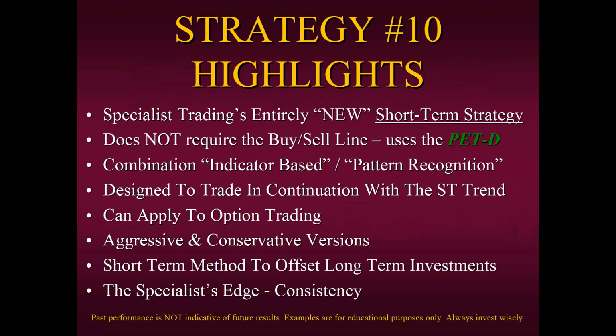But we're basically saying short-term, meaning that we do not require what we usually use in a lot of our methods. The first thing is the buy-sell line. That's the 50-period moving average, which tells us the overall trend, sometimes going 3 to 6 months out. Well, we don't care about that in this. We're going to use our short-term trend identifier, which is the PET-D. This is a great tool.